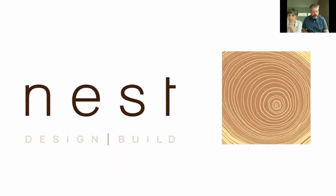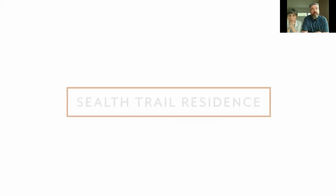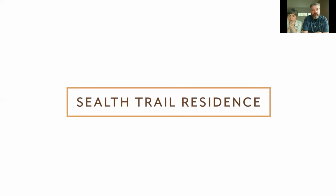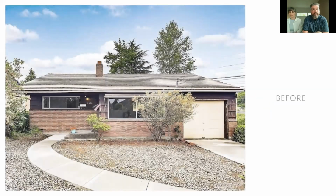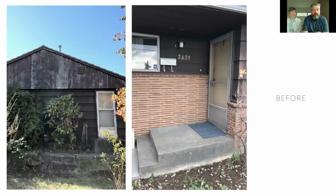Yeah. So if you think about the three R's: reduce, reuse, and recycle. The reduction is really what we're illustrating with this project, because there are so many old houses like this, and the first step is to really take what we have and make the most out of it.